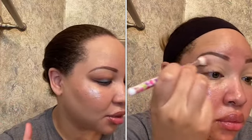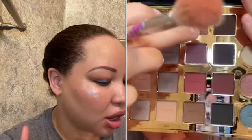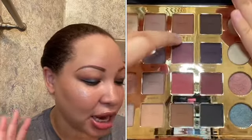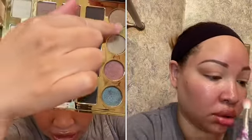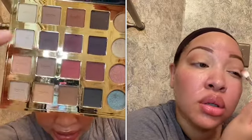And then you do have 16 mattes and 4 shimmers. And what I do like about the color story is you can just go straight across and get a full look if you don't want to mix and match the colors, or you can definitely mix and match across the palette.